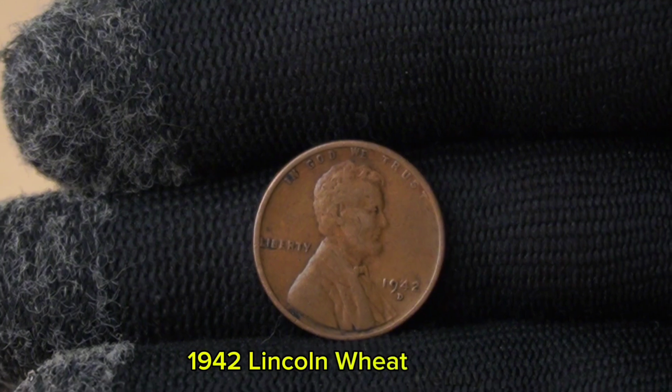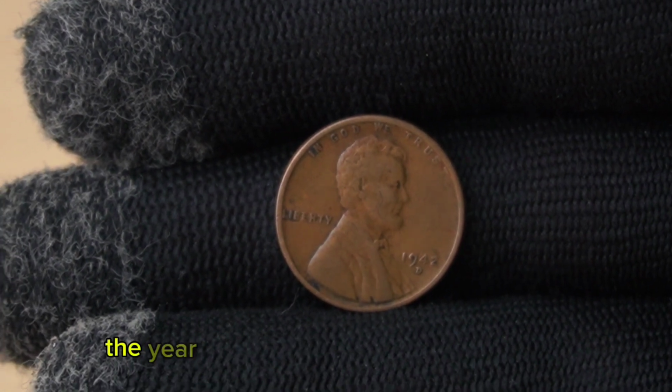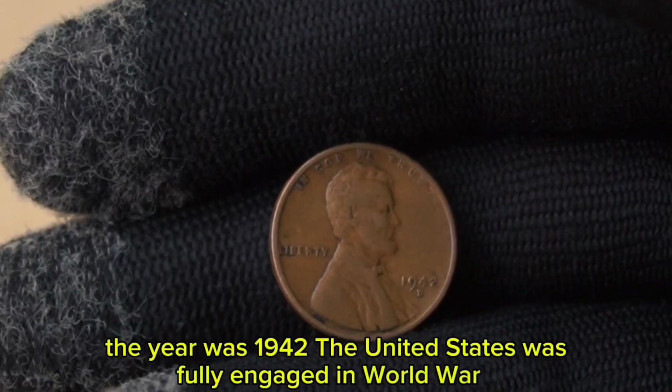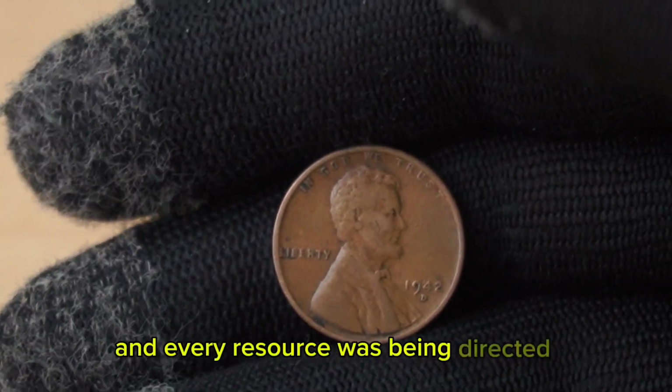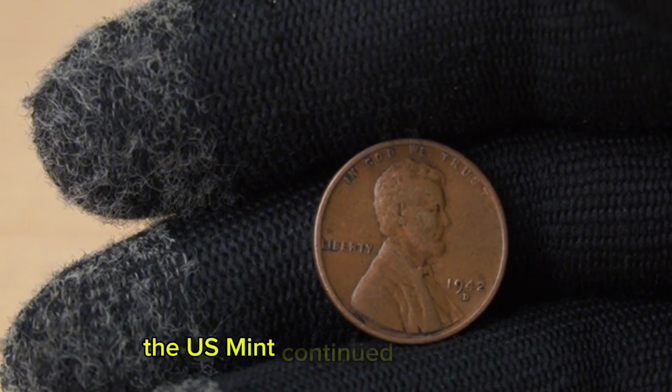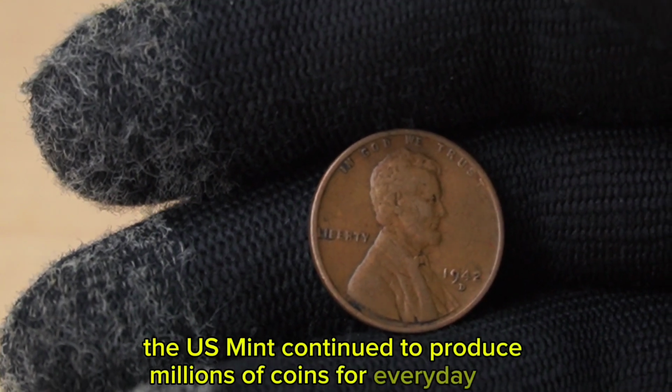1942 Lincoln Wheat penny. The year was 1942. The United States was fully engaged in World War II, and every resource was being directed toward the war effort. Despite the turmoil, the U.S. Mint continued to produce millions of coins for everyday use.